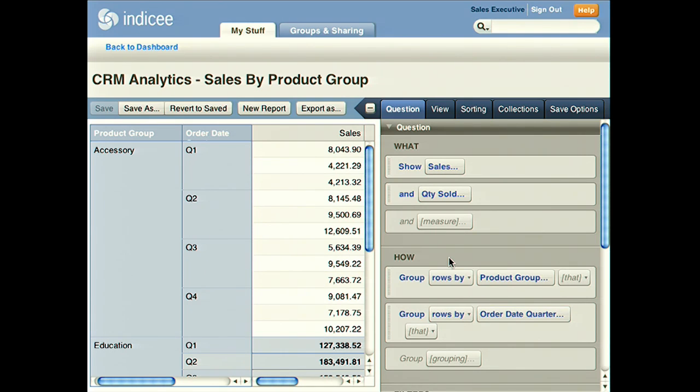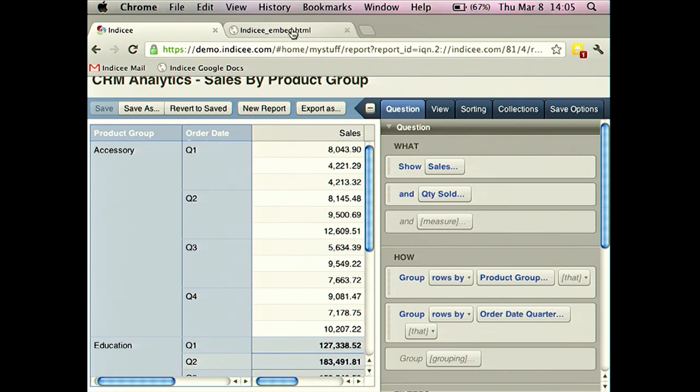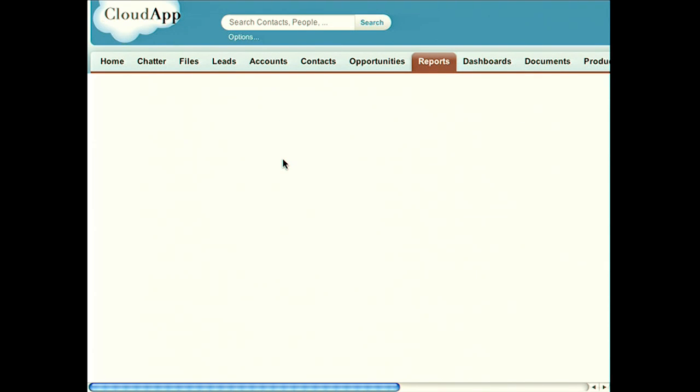So at the risk of losing some of the marketing types in the room like me, we're going to leave Indicee for a second, and we're going to kind of geek out a little bit. We're going to look at Liz's CRM application. Her reporting tab's kind of weak.